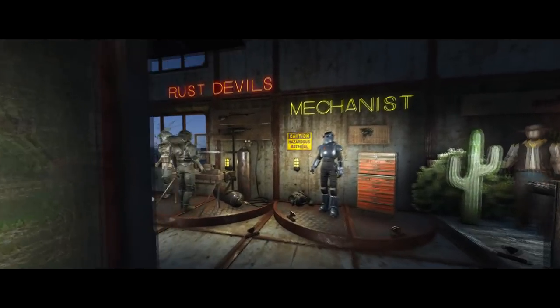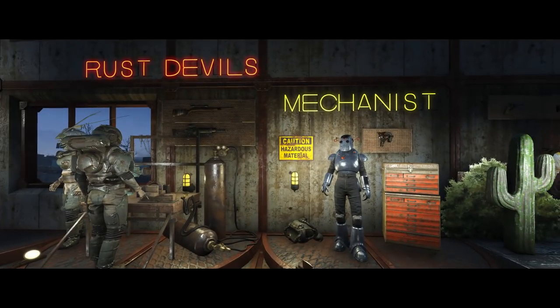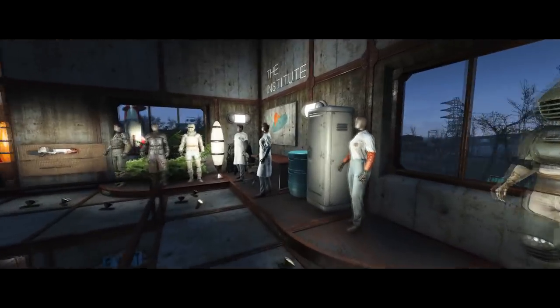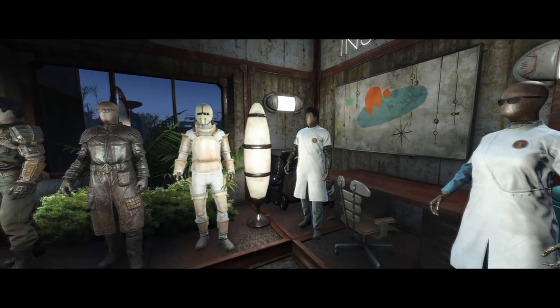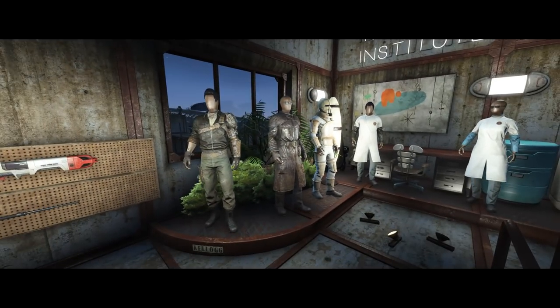Leaving Nuka World, we encounter the Mechanist, whose well-intentioned plans almost wiped out humanity in the Commonwealth. Speaking of wiping out humanity, there's the Institute and all their glorious evil. Their coursers and, of course, their chief henchman, Kellogg.